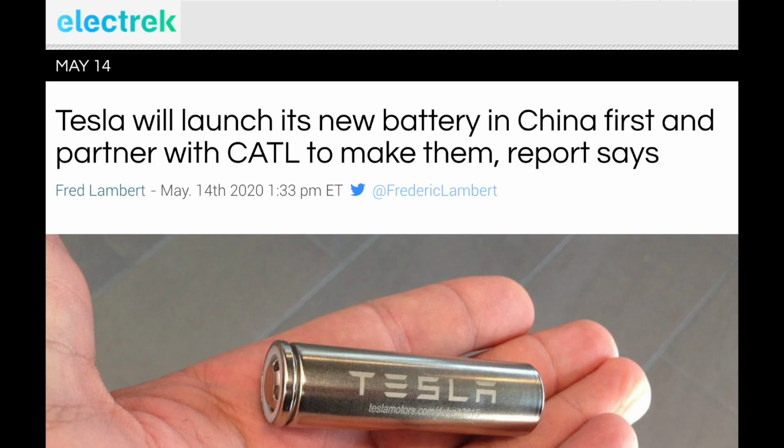So now we get into battery chemistry. Tesla recently made a deal with Chinese company CATL to use their lithium iron phosphate battery technology in battery packs for the Tesla Model 3 in China, and they're going to use it for Cybertruck as well. I'm going to show you why. Lithium iron phosphate batteries are an important technology.